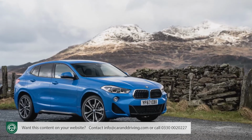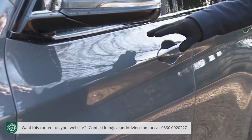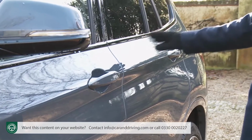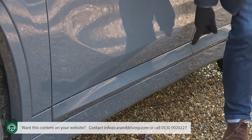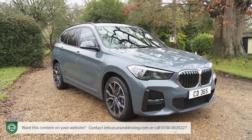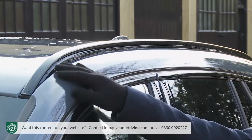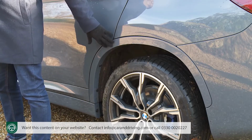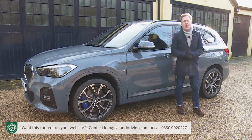Not much else has changed either. The profile's still dominated by a sharp swage line that extends from the front wing to the rear light, plus there's this more subtle crease further down that gives the flanks some shape, with a frontward section that arches up from the sill into the front wheel arch. Roof rails and black wheel arch cladding are standard across the range, which offers buyers the option of wheel sizes ranging from 17 to 19 inches.